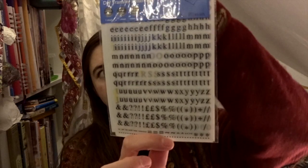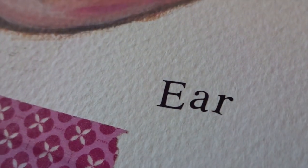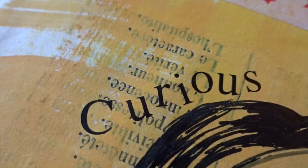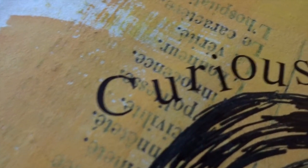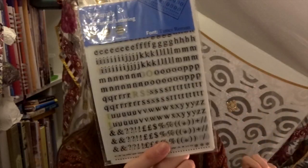And the very last item is something a bit random, is these dry transfer letters. I really love the effect of how you can just add some text to your work and it kind of blends in with the work. I thought they were a bit of a lost stationery item which should be rediscovered.